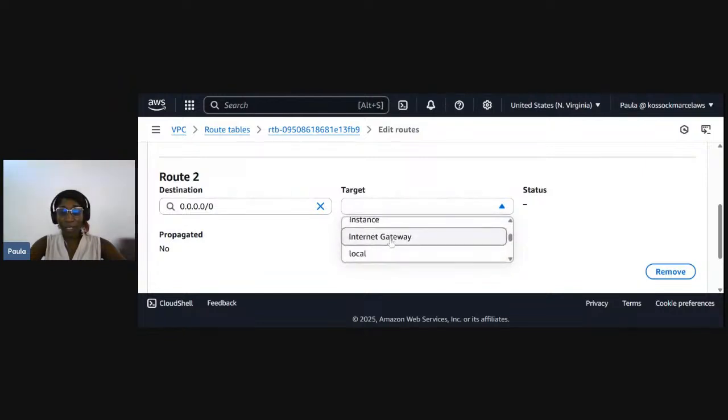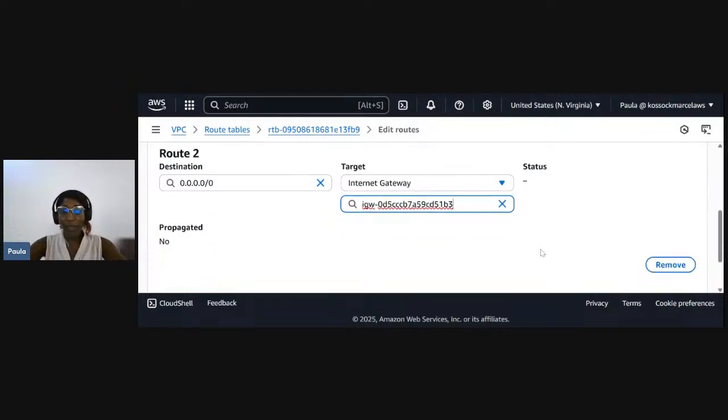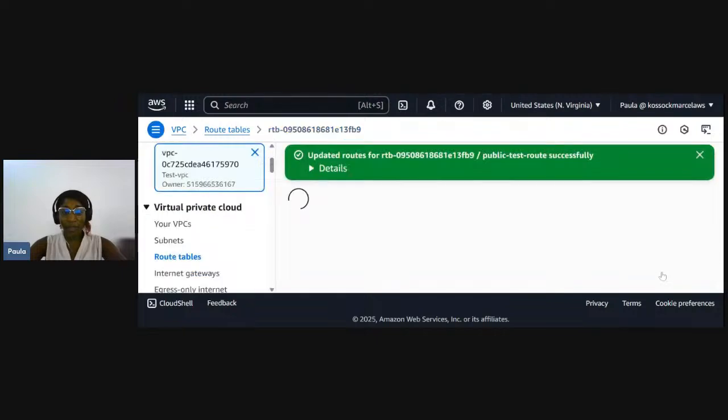So we have internet gateway here. After selecting internet gateway, you need to now select the internet gateway that you have created. So we already have our internet gateway created, so we are going to select it. Alright, so once that is done, you need to click on save changes.